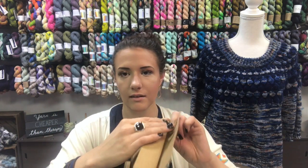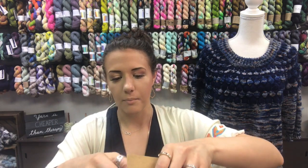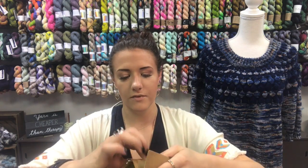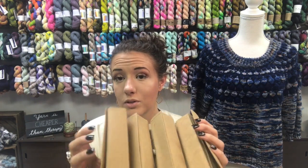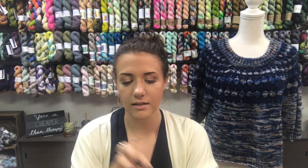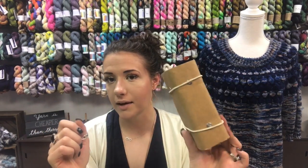And then all you gotta do is pop it, take this out, pop it back on. So super convenient, but super organized. You can put a little piece of washi tape or something on here to label yours. I've seen that. And it's just a great, really nice, sturdy addition to your tote bag and your project bag.